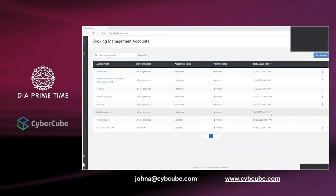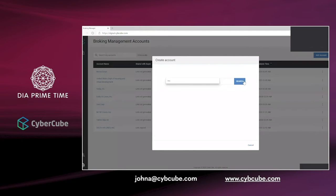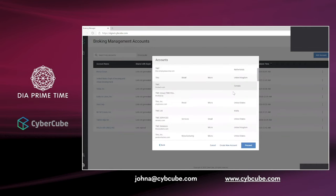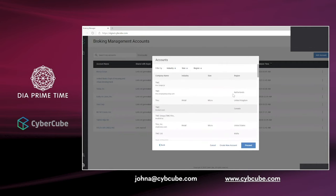It's best to walk through this in context, so I'll go through a simple example. Say you're working with a small-sized healthcare company. You simply create a new account and search for the company by name. In some cases, our search engine may return several companies with similar names. So we've added this filter and sort functionality to enable you to zero in on the specific company that you're looking for.